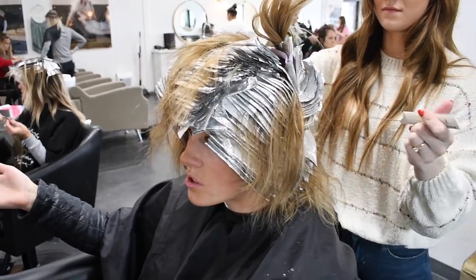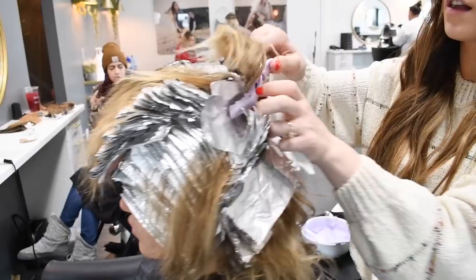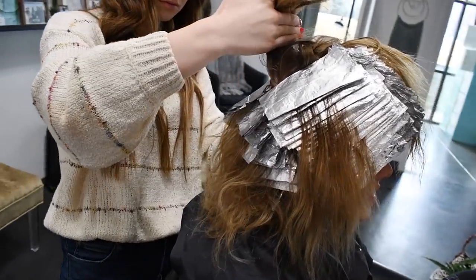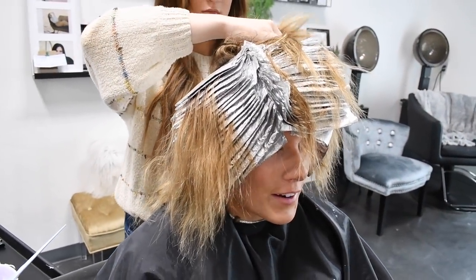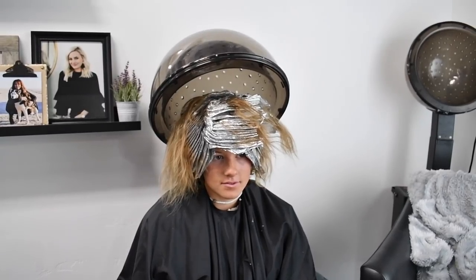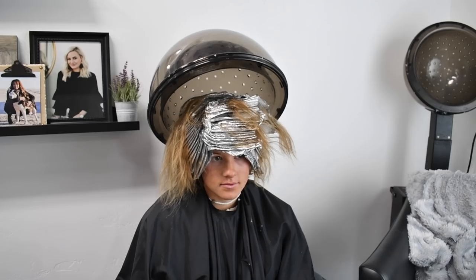So as you can see here, we have a full head of foils. She's got so many foils in there, just jam-packed, small baby lights. And then she just has that hair that's hanging out as the subsections, which we will tone in the bowl. I'm thinking for her extension color, I'm going to do a solid blonde with a dimensional blonde just so that it blends in. And this is now her sitting under the dryer processing for the last 10 minutes.